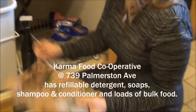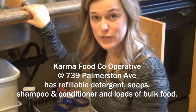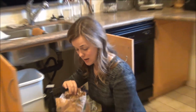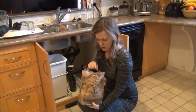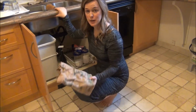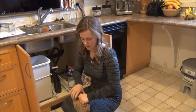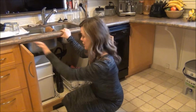So this is a bag of things that I feel should be compostable through the city compost, but are not. So I'm going to bury this. Hair cannot be composted, fingernails. Someone's put Q-tips in here, which I'm pretty sure are compostable. They're not plastic, it's all paper products, but they're in here. And I'm actually going to bury this because there's no reason, in my opinion, that this should end up in the landfill. So that's just sitting in there accumulating.